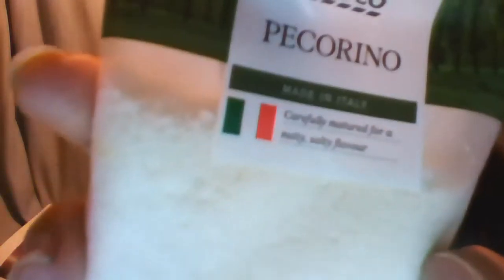as well as that, I'm supposed to use Parmesan cheese, but it costs a lot. So I've actually got some called pecorino. I doubt there's much of a difference. And basically, when it's all grated, it looks the same. Also, it says made in Italy. So I think it might just be a cheaper equivalent of Parmesan, to be honest with you. Right?